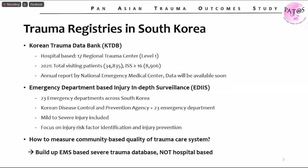The National Emergency Medical Center, under the Ministry of Health and Welfare, produces the annual report, and this data will be available soon. Another database is the Emergency Department-based Injury In-depth Surveillance. This is operated by the Korea Disease Control and Prevention Agency, a body similar to the CDC in the United States.